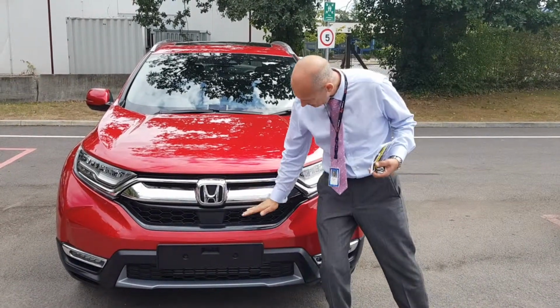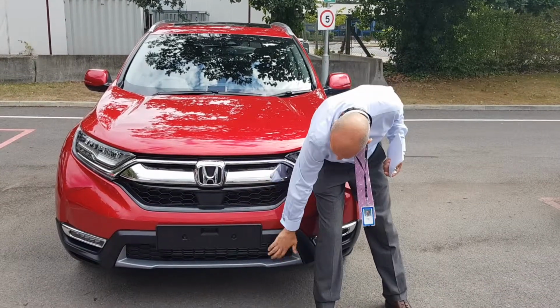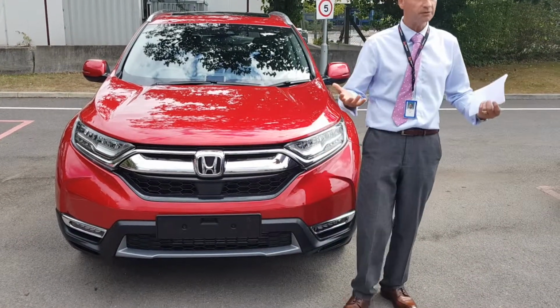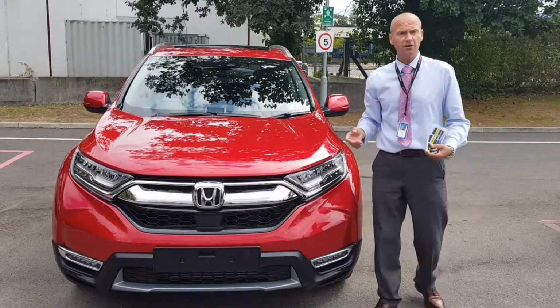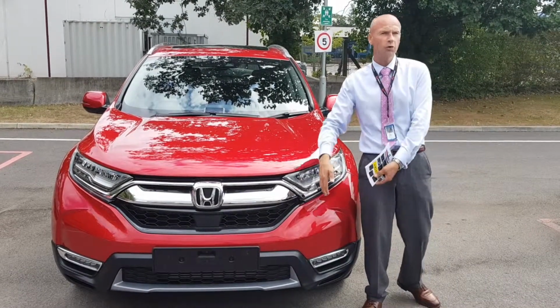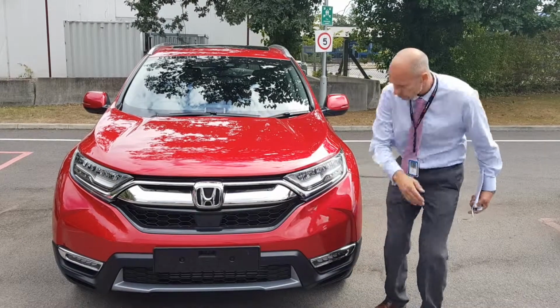As you fire down, this is only the top grille as well, folks. So the bottom one stays open, because that will be for your air conditioner as well. We've got a little vent down here if you've got one with CVT. We've got an oil cooler for the CVT just through here.